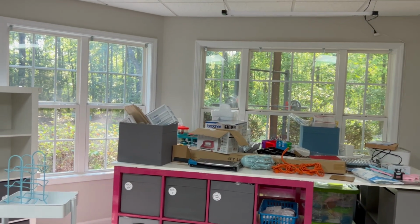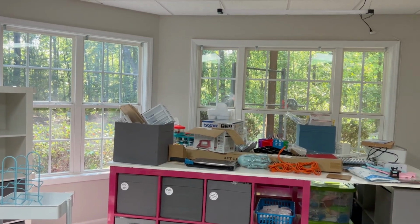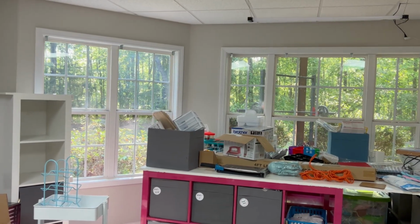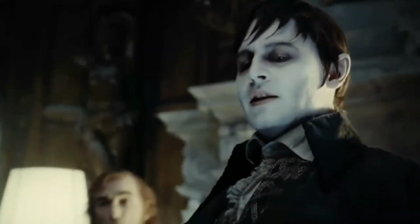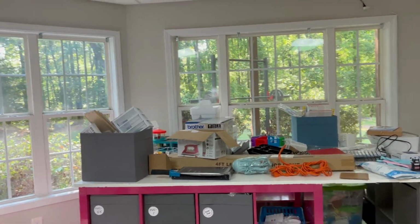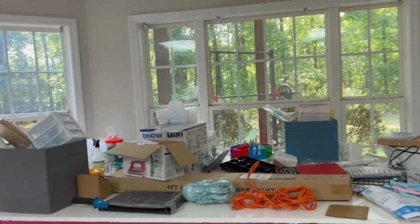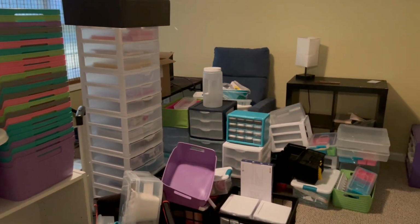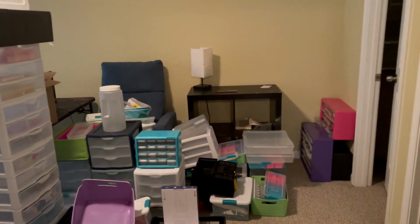Loathe entirely. So I took them down to try to paint them. Just FYI, don't ever try to paint bamboo blinds, because it did not work. The paint would not stay on there, and it was horrible, and I just had to throw them away. So now I have no window treatments at all. It's okay. It's a marathon, not a sprint, correct?